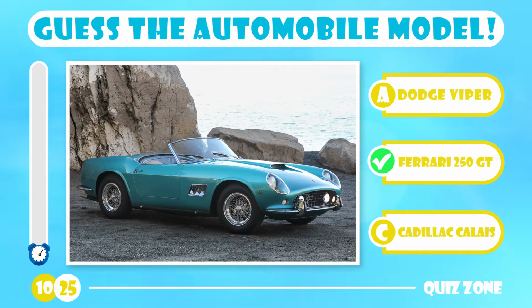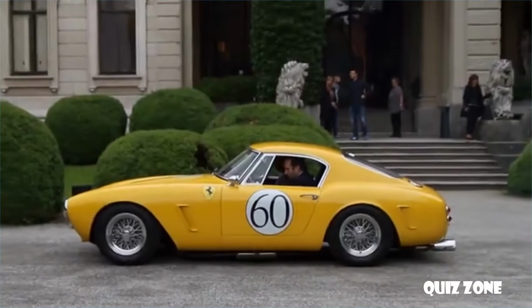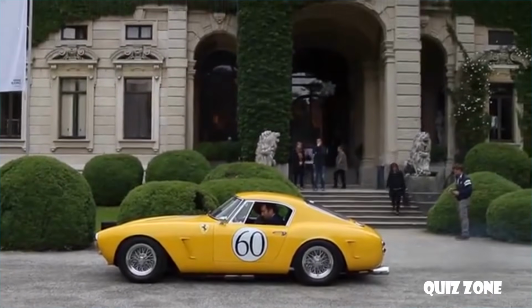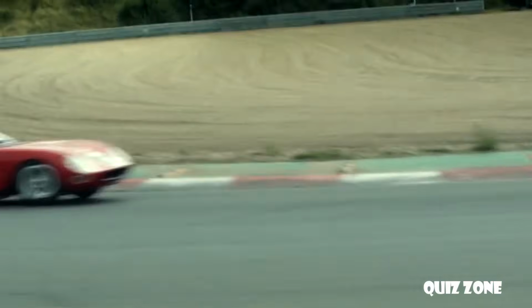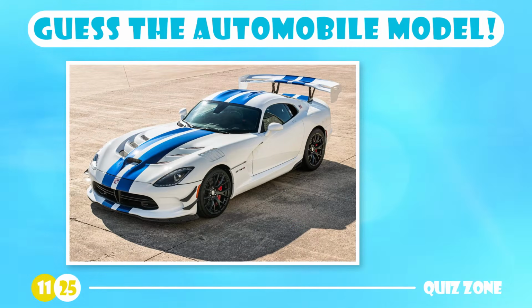The Ferrari 250 GT was produced in limited numbers in the late 50s and early 60s. An example of the 250 GT California Spider SWB recently sold for a cool $17.1 million. If you can't name who manufactured this car, then you'd best turn in your gearhead badge as soon as possible.